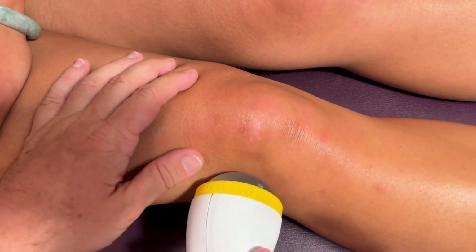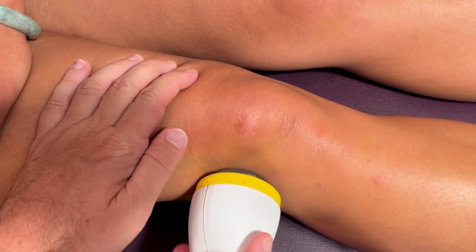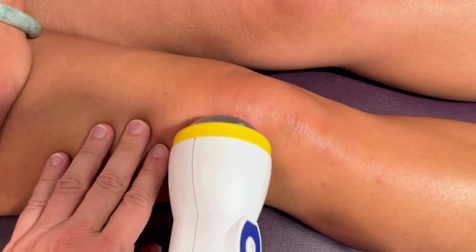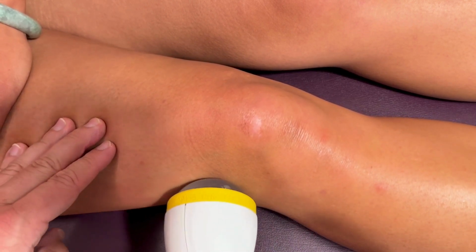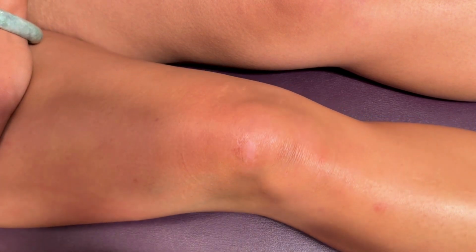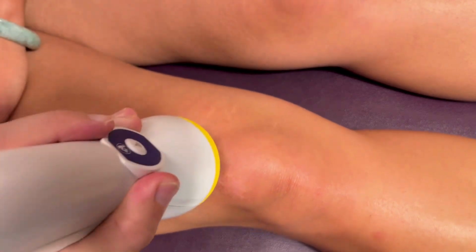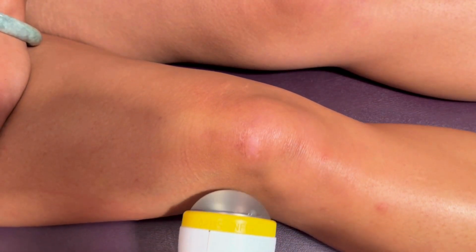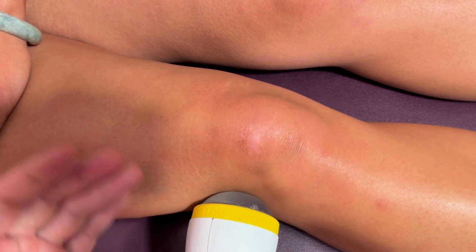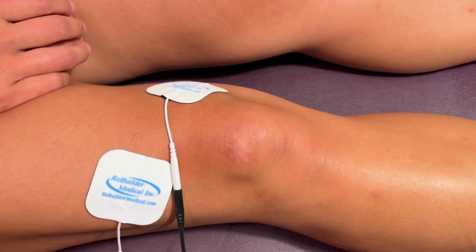Usually we'll treat things like the outside of the knee, up into the IT band, especially if people have pain going down the stairs, all up around the kneecap, and even on the inside of the knee. The device is pretty loud, so I'm not going to run it while we're talking here. It's totally safe and non-invasive, so there's no surgery and really no downtime. People can get back to their activity the exact same day. Really cool stuff. I'll show you the next thing we do here.